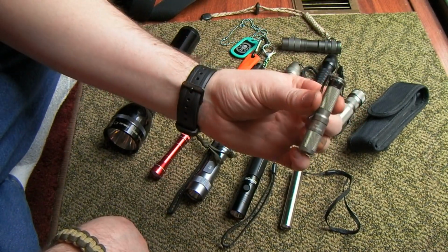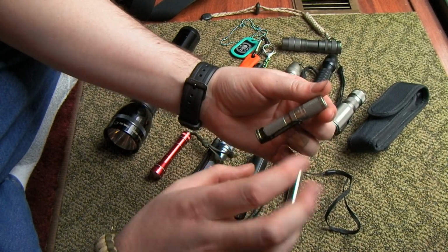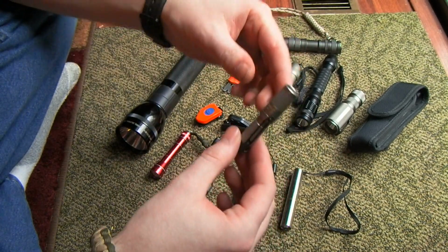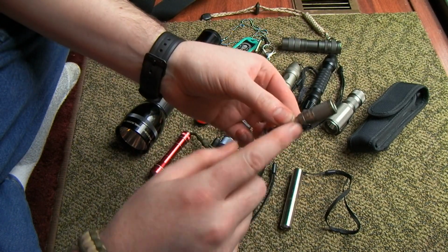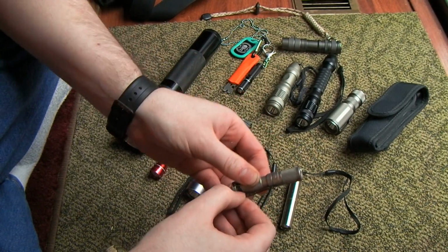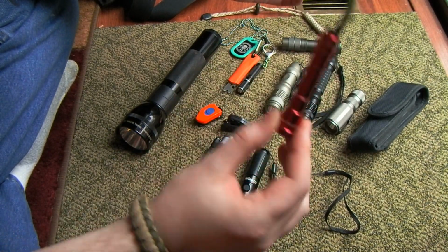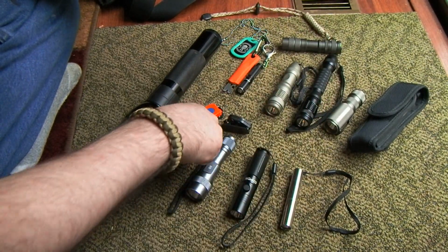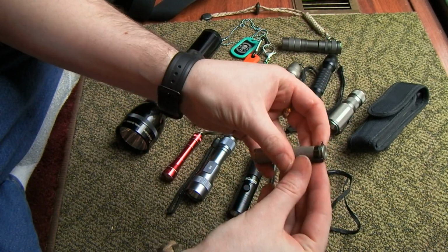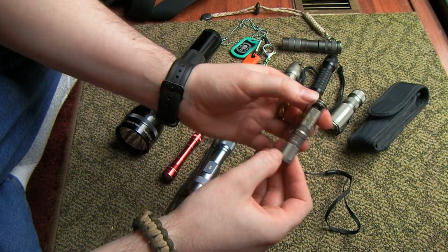Eventually it was replaced with this one. This was probably my first really good flashlight aside from the Maglite. The first modern, good LED flashlight I had. Yeah, I'm backpedaling a lot. At the time, this was a really good flashlight. And at the time I bought this, quite a few years later, this was a really good flashlight. So, you know, technology advances.